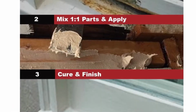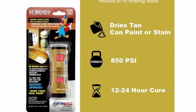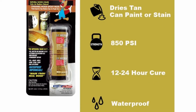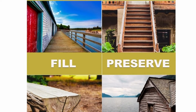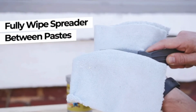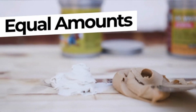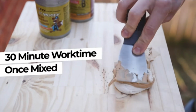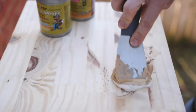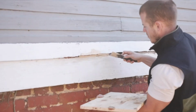What we liked most. PC Woody can be used for interior and exterior applications. The high tack helps reduce drips and sags while hardening. It can be painted, stained, and machined after being fully cured. It has excellent resistance to all weather elements. What could be improved? It takes time to set up before you can mold it. It doesn't work well in small gaps. It does not bond to wax paper, Teflon, polyethylene, and some other plastics.